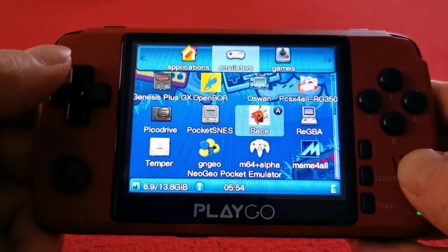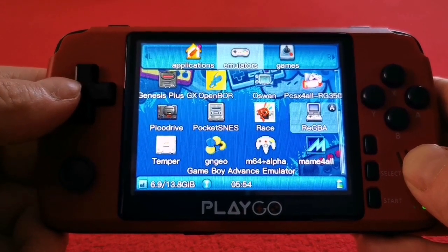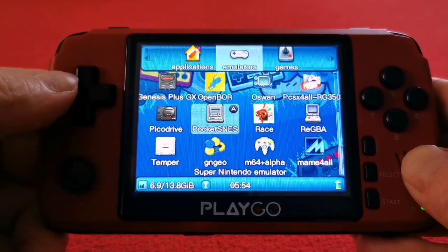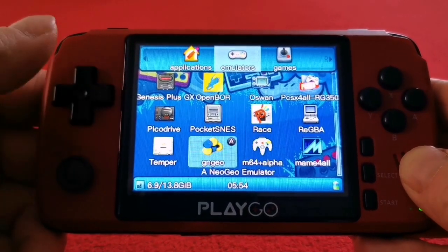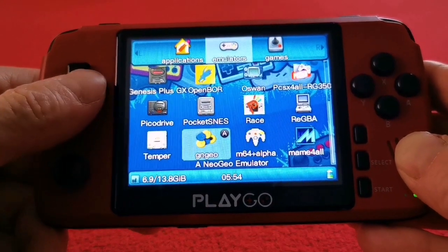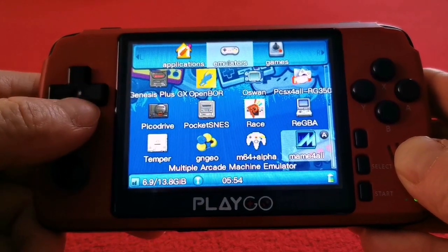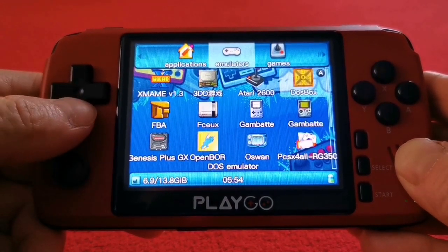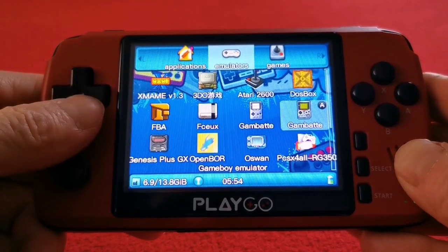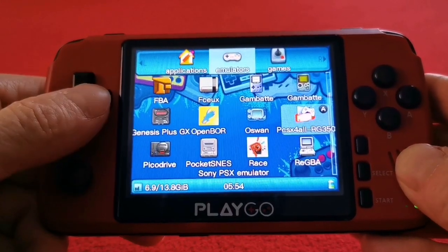Look, Pocket Neo Geo, there we go with GBA, Game Boy Advance, of course. SNES, and down here, Temper, you have, oh, just Neo Geo. Lots and lots of different ones, guys. N64, you've got MAME down there again, which is a different version. Yeah, it is absolutely fantastic. PlayStation, of course. Yeah, just wonderful.